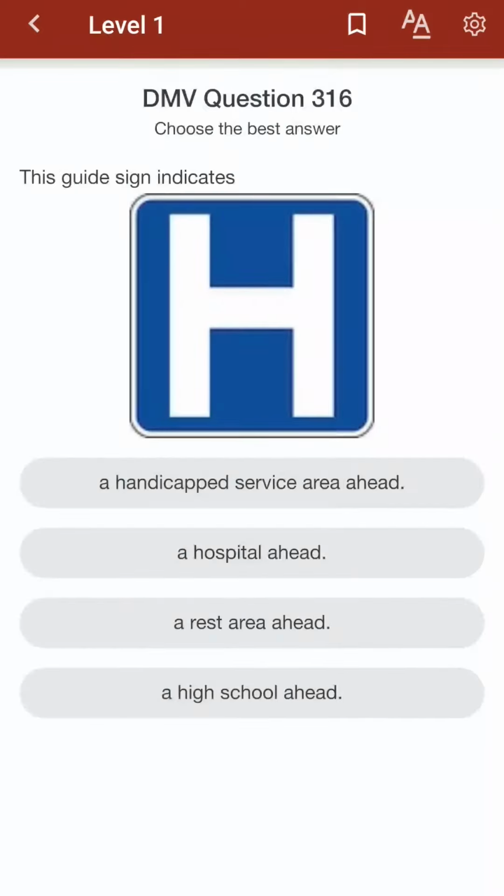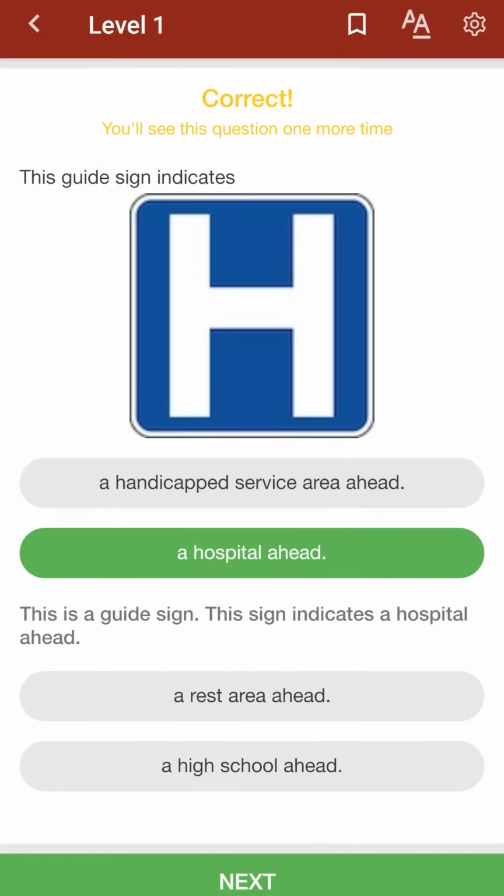Question 316. This guide sign indicates. Answers. A. A handicap service area ahead. B. A hospital ahead. C. A rest area ahead. D. A high school ahead. The correct answer is B. Explanation. This is a guide sign. This sign indicates a hospital ahead.